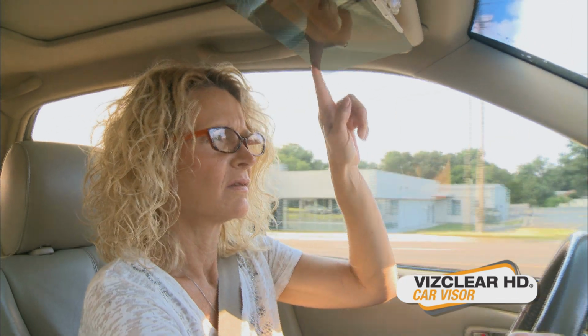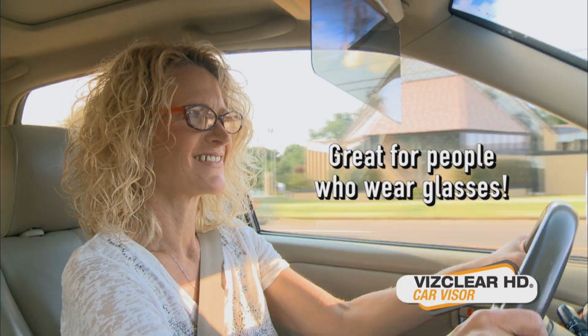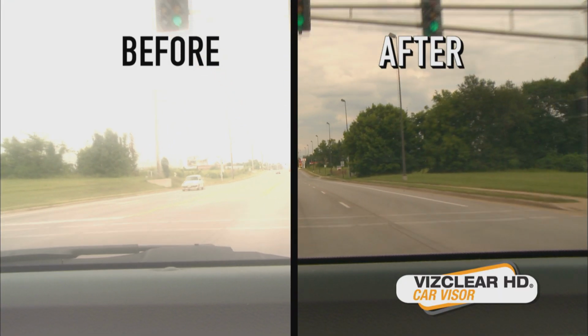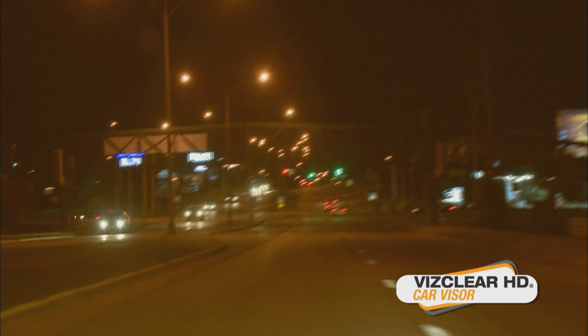If you wear prescription glasses, VIZCLEAR HD gives you the sun and glare protection you need, eliminating the need for expensive prescription sunglasses. Wow, I can't believe how clear everything is. This is amazing. Wow, look at all the colors. The landscape just comes alive. Wow, I can't believe how much brighter and clearer everything is. I've got to get one of these.